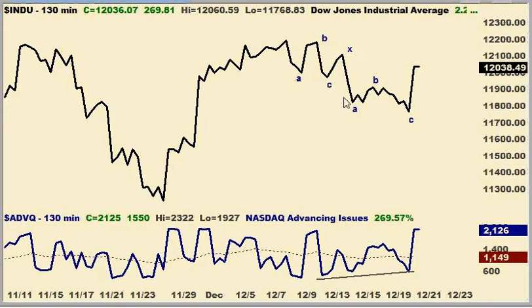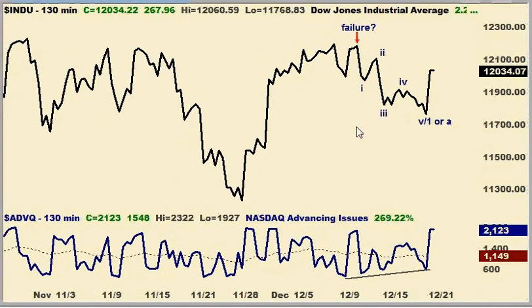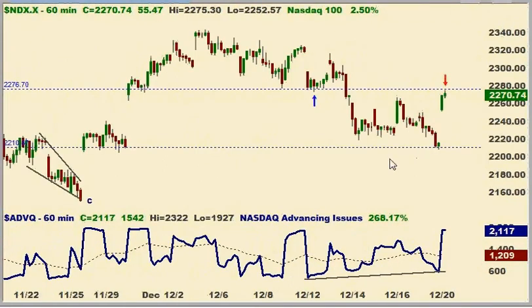Now here is a count where you can count this decline as corrective for the Dow. It's kind of an ugly double zigzag, but nonetheless it doesn't break any rules. Now there is one possibility here that we had a failure, and if that's the case, it's still possible to count this as an impulse wave down, as long as we don't take out the 12,213 area. Breaking out above that 12,213 area is going to absolutely break this as an impulse wave. Doesn't mean we can't go down, but it means that this particular wave down is not impulsive anymore.